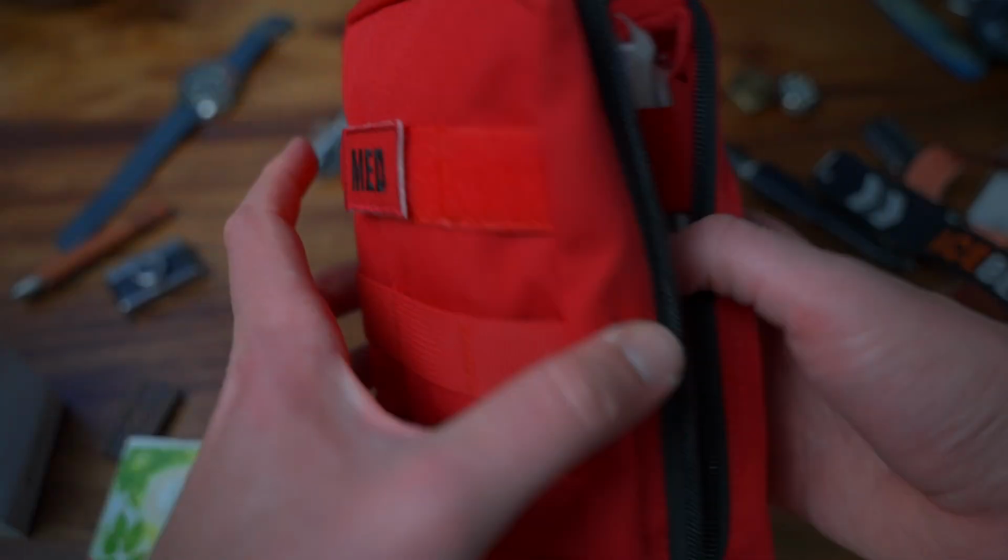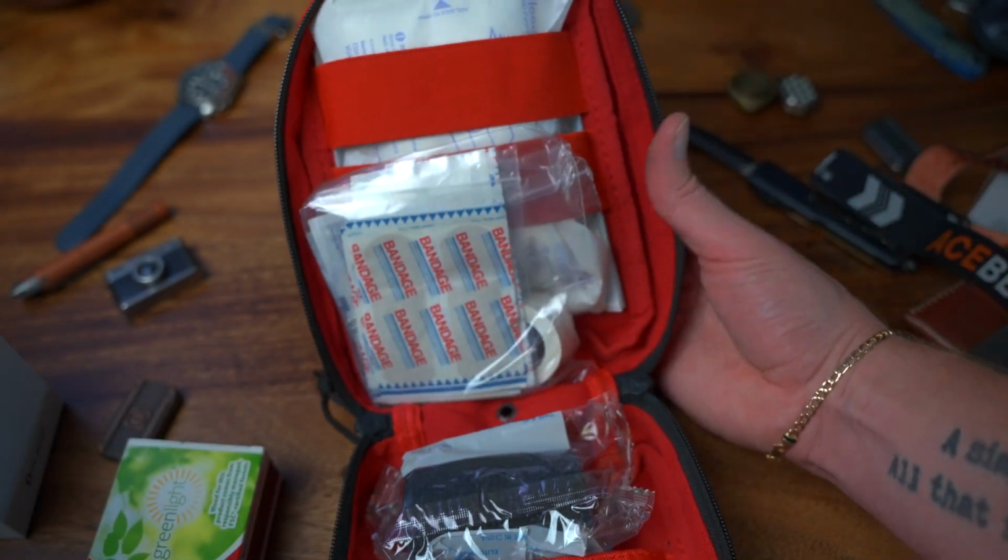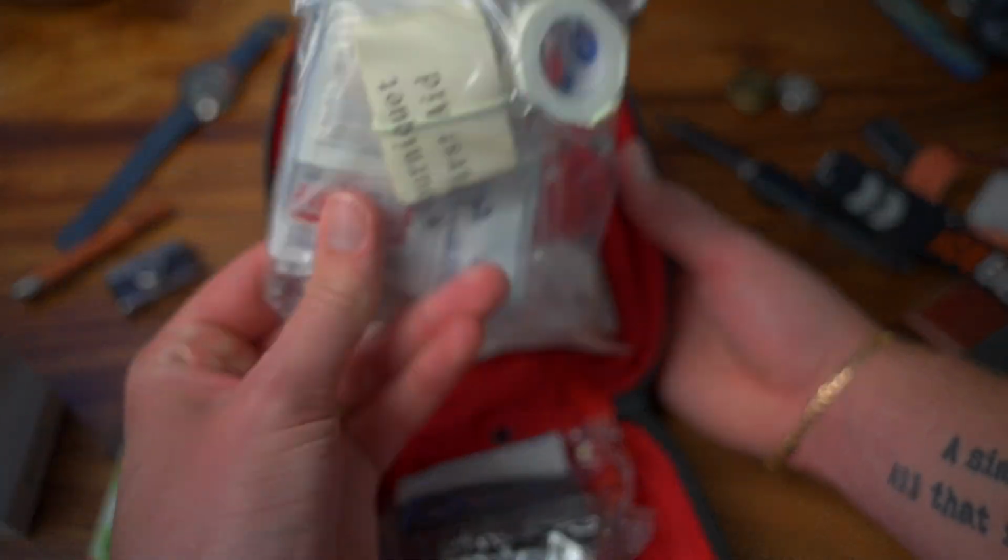I have one of these in my Bronco at all times. And luckily I haven't needed to use it yet, but it's one of those things that you buy it and you hope you don't have to use it. But if you do need to, it's there for you. So as we open this up, this is a tactical trauma kit. We have different variations of this that you can get.